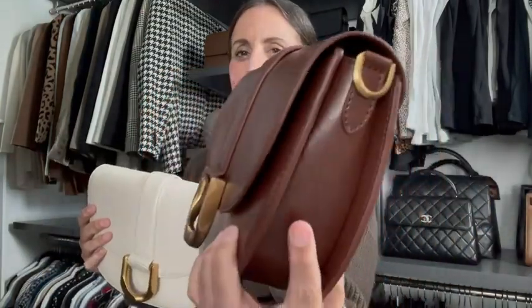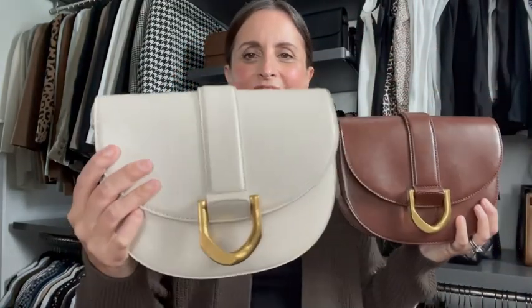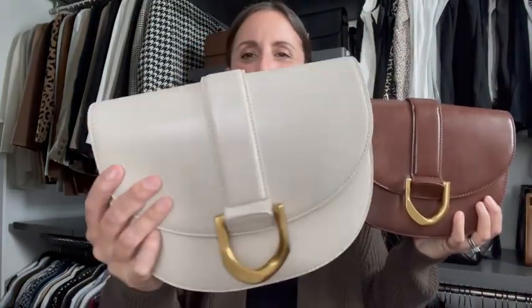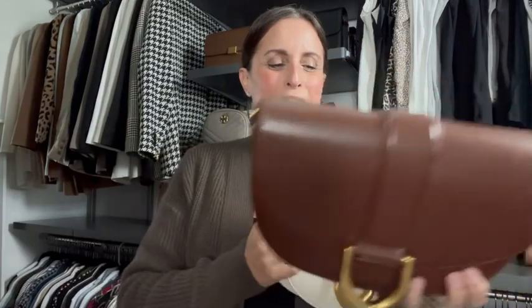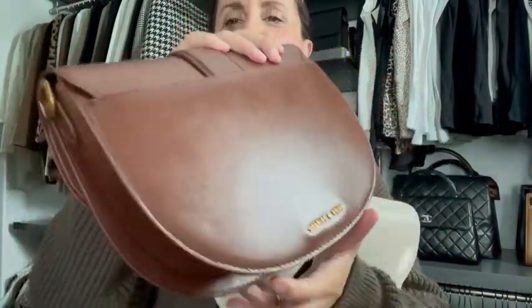So after trying out the black one, I had to go ahead and get these two colors. This one is in this beautiful, kind of chocolatey brown color, and then this one is in a beautiful cream color. And I just love the understated look of them. The faux leather is very believable, and then it's got the Charles and Keith on the back, which is really subtle branding, but again, really just beautiful, modern looking, timeless bags.